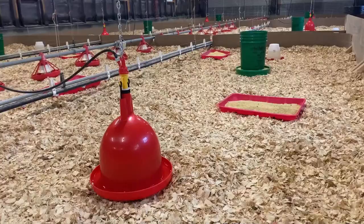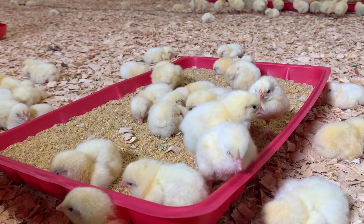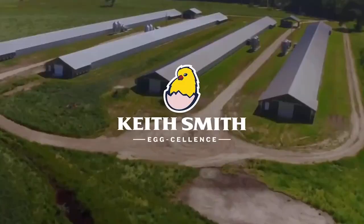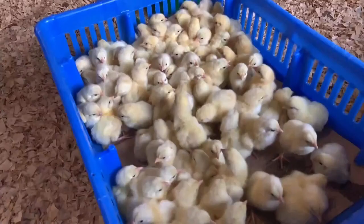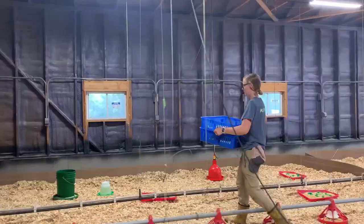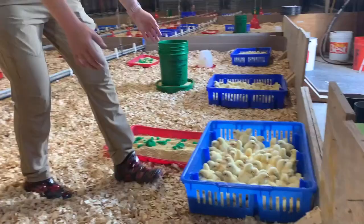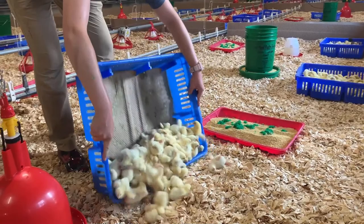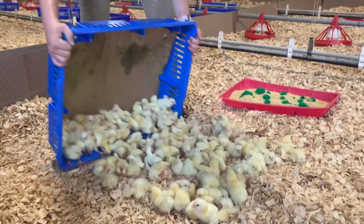Now that the brooder is set up, we're ready to receive our chicks. We purchase our chicks from Keith Smith Hatchery in Natural Dam, Arkansas, and our trusty delivery driver hauls the chicks to the ranch. The chicks arrive in boxes that hold 100 birds each and stack safely on top of each other. After unloading all the boxes from the truck, we'll release the chicks into the brooder. With a thick coat of down feathers and a soft bed of pine shavings to land on, this process doesn't hurt the chicks and saves time for our livestock team.